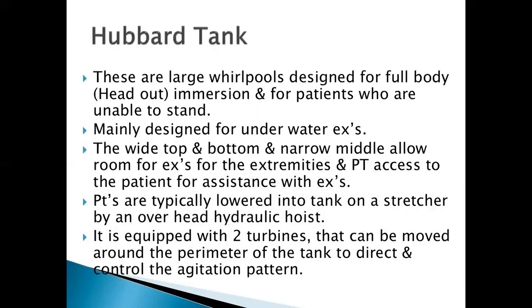The Hubbard tank. These are large whirlpools designed for full body, head-out immersion and for patients who are unable to stand. Mainly designed for underwater exercises. The wide top and bottom and narrow middle allow room for exercise of the extremities and access to the patient for assistance with exercise. Patients are typically lowered into the tank on a stretcher by an overhead hydraulic hoist. It is equipped with two turbines that can be moved around the perimeter of the tank to direct and control the agitation pattern.